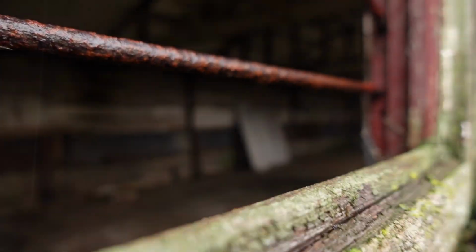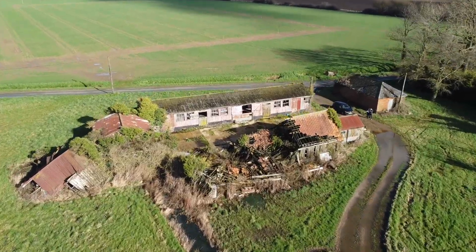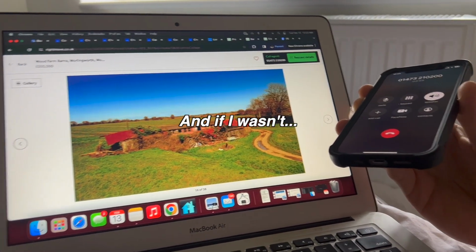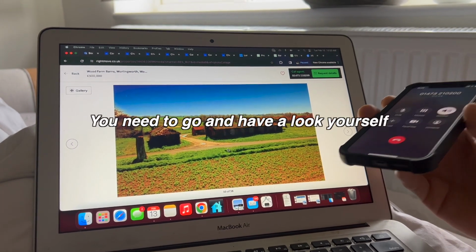Let's explore this barn a bit. If we really took our time with this renovation, no doubt this property would be the best out of the three. And not only did the auctioneer agree with us on this, but he was actually egging us on a bit. I'll be totally honest with you, I'm currently building a home to live in, and if I wasn't, I would genuinely be looking at it. It's going to be absolutely stunning. I think it's a bloody awesome lot. But anyway, sir, I do apologise, I shouldn't say that to you. You need to go and have a look yourself.